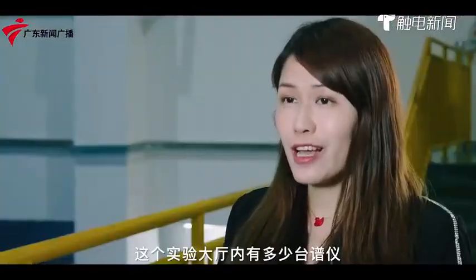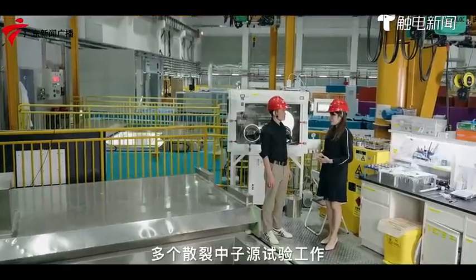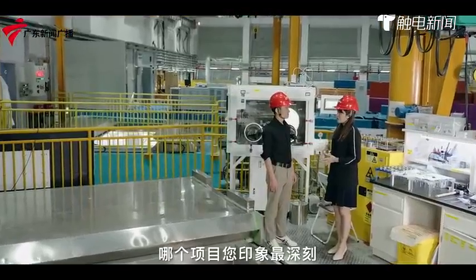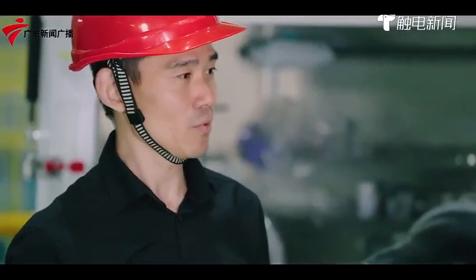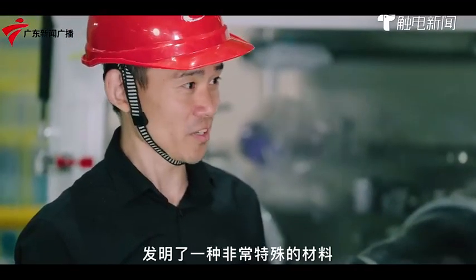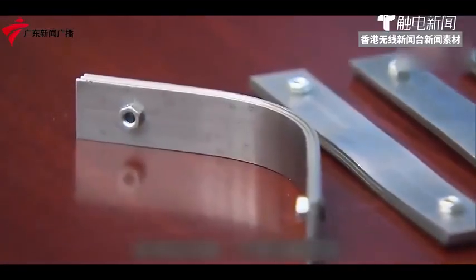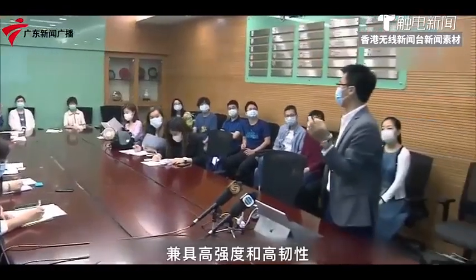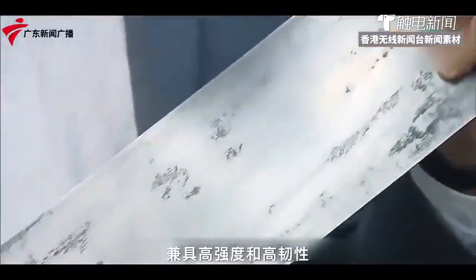Dear Zhang, can you tell us how many instruments are here in this hall? Now there's 4 instruments on operation and open for users. I know you've been involved in a lot of projects, so any instance in particular stand out? One of the most impressive experiments was from Professor Huang Mingxin from University of Hong Kong. They found a very extraordinary material that's super steel, actually called DNP steel. It shows very extraordinary performance. It has very high stress and also has very good toughness.